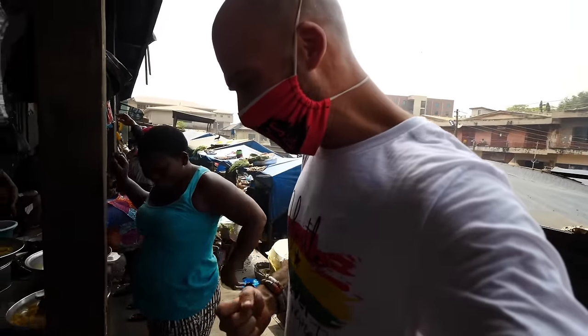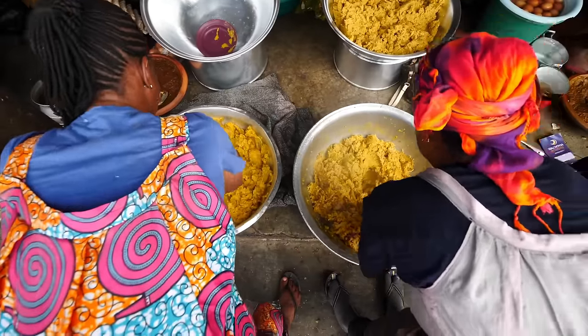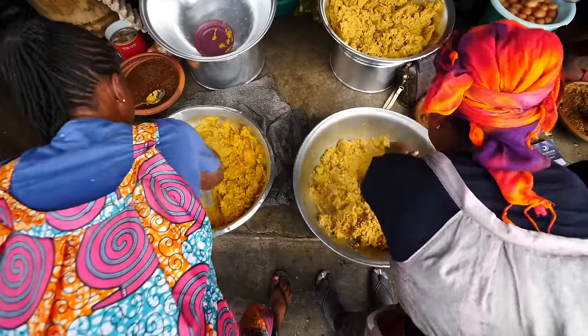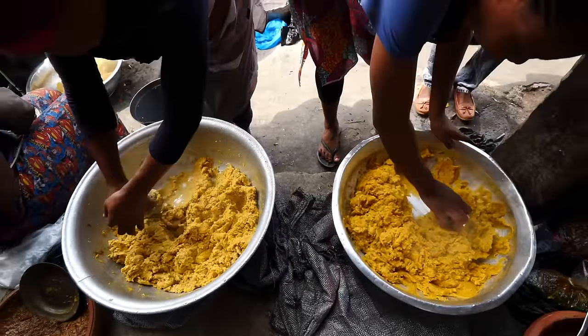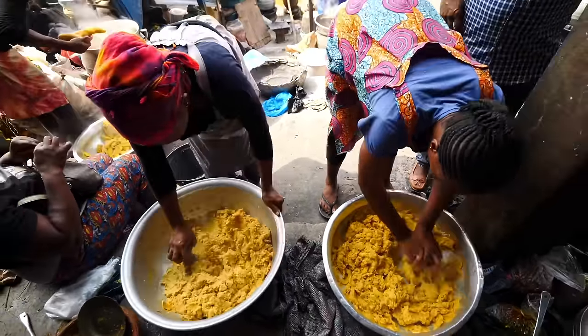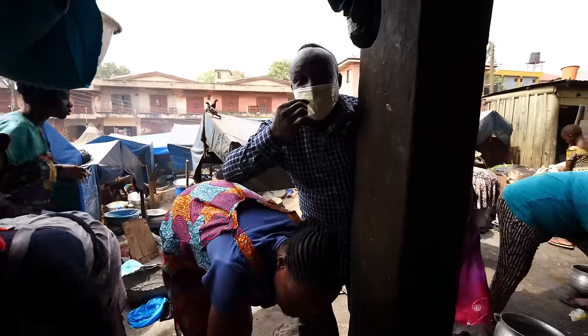Peanut, spices, plantains, onions, avocado. This is the red plantain, and this is the green one. They mash it differently, and then they mix it together. That gives you that kind of sweet taste.